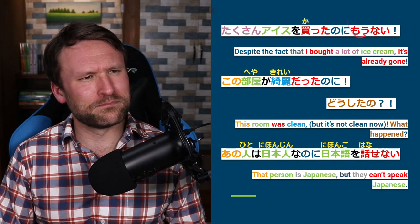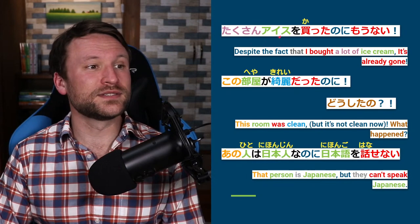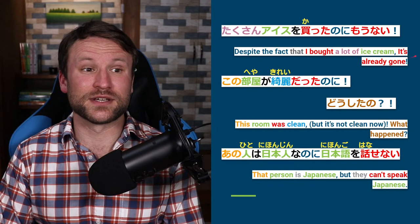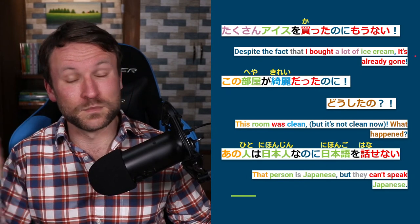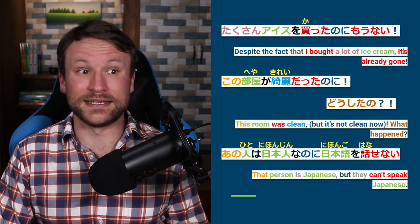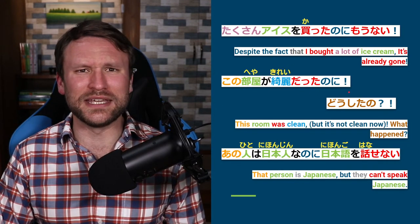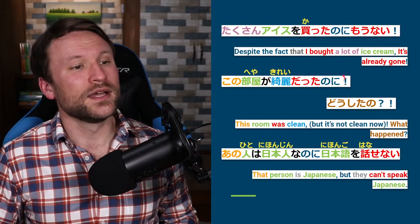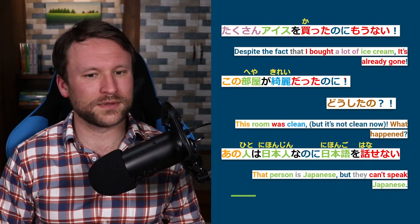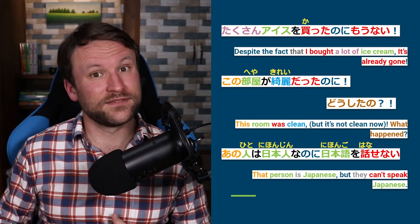This should be purple for an adverb, but that's fine. Takusan aisu wo katta no ni mou nai. Despite the fact that I bought a lot of ice cream, it's already gone. Mou, I'm sorry, that should be purple, this color right here. Nai. Kono heya ga kirei datta no ni. So, interesting thing here. Notice that there's nothing after the のに. So you can drop the unexpected event from a sentence that has のに if it's obvious based on context.